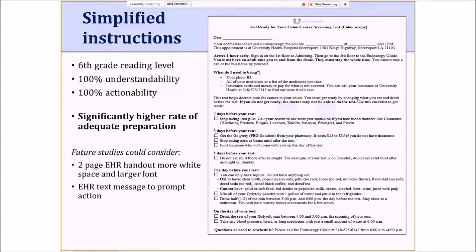We used bullets. We tried to give it a little breathing room. We took out unnecessary words. We organized it in the order of what they had to do, starting a week in advance. And when we ran it through the PEMAT, it was 100% understandable and 100% actionable. If I was the queen, we would give a 2-page handout with a little more breathing room. But the no-show rate, the people who showed up and could not even have the colonoscopy, was reduced significantly when we used this.